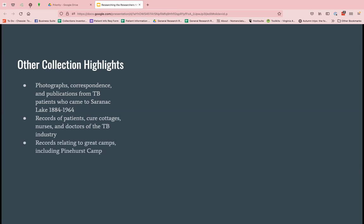On a more general history note, we have records of great camps and people who came to spend their summers on the Saranacs, including a group that came to us a few years ago related to Pinehurst Camp on Lower Saranac. We also have loads of Winter Carnival history, including photos, trophies, programs, committee records, and more. We have an oral history program that collects memories of Saranac Lake from TB to tobogganing. The majority of the recordings are now available online, so you can check them out from home.